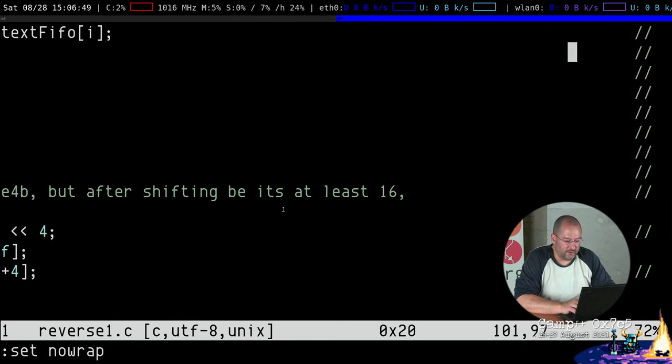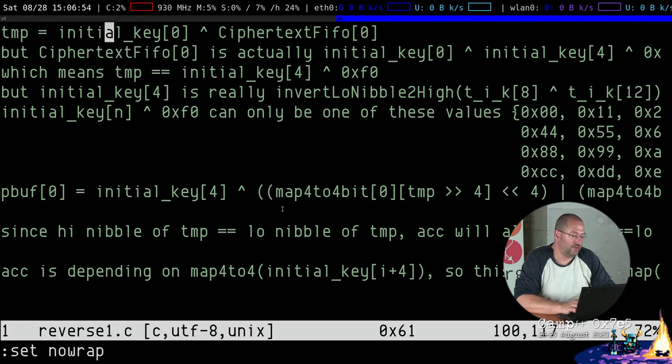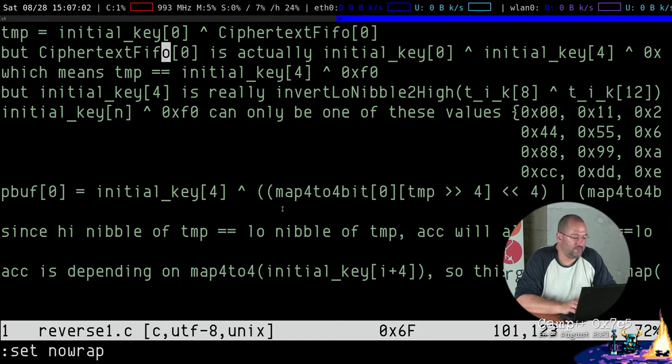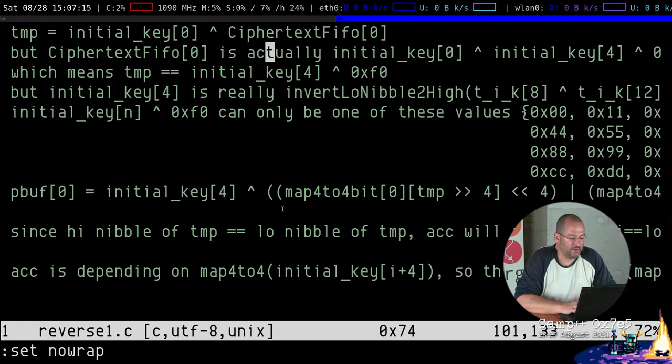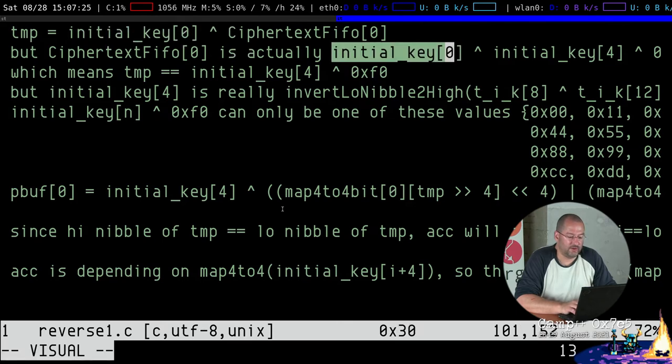If I scroll to the right, I can show you some of my analysis here. So TMP is really initial key 0 XORed by ciphertext 50. But ciphertext 50 is actually initial key 0 XORed with initial key 4 XORed with hexadecimal F0. So you can simplify this. It really drops out initial key 0, because here you have initial key 0, but ciphertext also has initial key 0 in it.